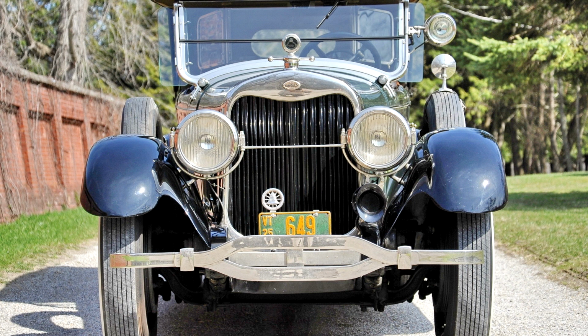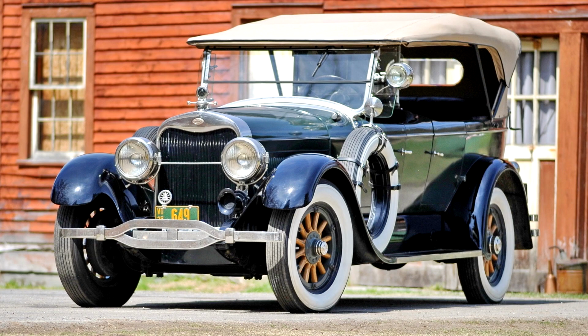Lincoln Model L7 Passenger Sport Touring Police Flyer by Brunn, 1925. Style 124C. 90 bhp, 357 cubic inch L-head 8-cylinder engine, 4-speed manual transmission, front and rear semi-elliptic leaf springs, and 4-wheel mechanical drum brakes.